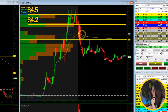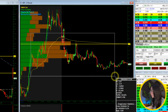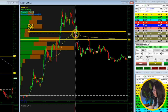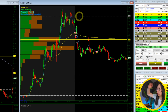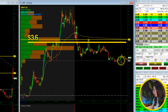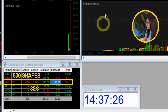And at the open, I got a little bit chopped up. If we go to the 2-minute chart, at the open, the thesis of the short was the right one. I added into this $4 breakdown, and then I stopped out everything, only for this thing to clear out the shorts and slam back down. So that's why I got back in 360s and tried to ride it as long as I can down to 320s. I only have 500 shares left.